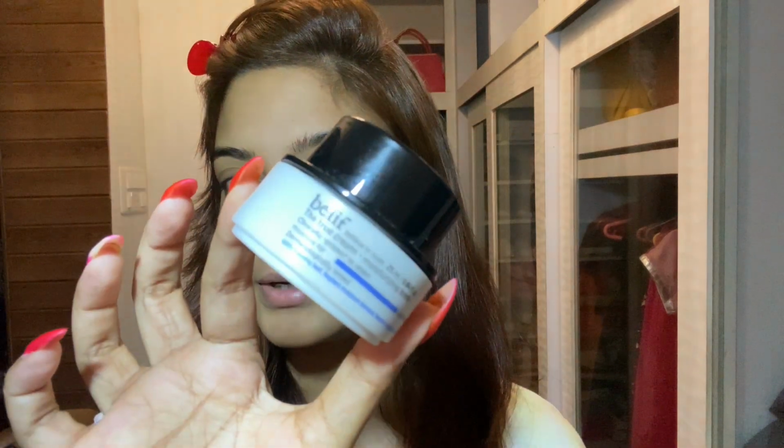So this is my bare skin. Now I'm just going to apply some moisturizer. This is one of my favorite moisturizers in the world, and this is the Belif True Cream Balm. It's super hydrating. This stuff is super duper hydrating and creamy. I just love it for my dry skin, and I always use this before my makeup.